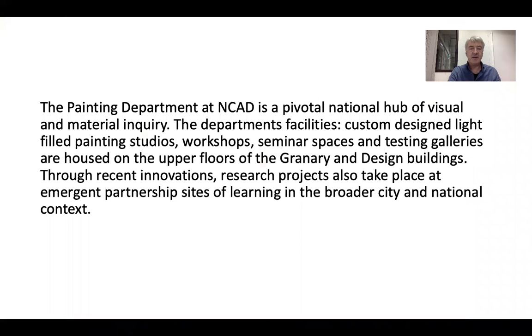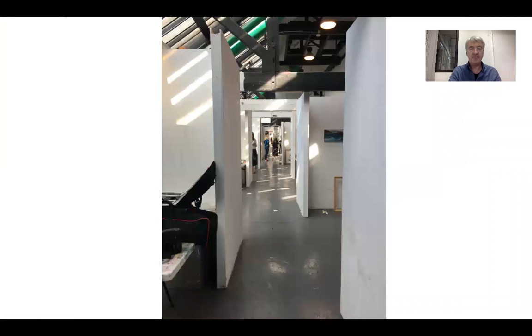The painting department at NCAD is a pivotal national hub of visual and material inquiry. The department's facilities, custom designed light-filled painting studios, workshops, seminar spaces and testing galleries are housed on the upper floors of the Granary and Design buildings. Through recent innovations, research projects also take place at emergent partnership sites of learning in the broader city and national context. We'll be showing some images of some of those things taking place a little later in the talk.